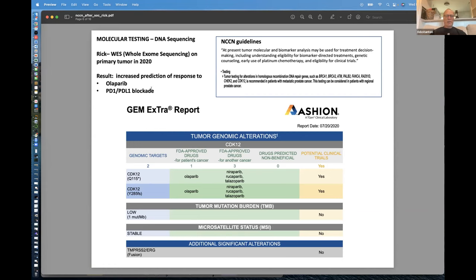The reason is just statistically, CDK12 mutations are a poor prognostic, and they happen in about 5% of prostate cancer patients. And it's known that this type of mutation will create a lot of gene fusions, which can be a target for T cells, which will attract T cells, hopefully. And therefore, I would hopefully be responsive to PD-L1. So this is the highlight of my DNA sequencing report. I think it's pretty cool because it did shed some light. I know what's driving my cancer now at a genetic level.